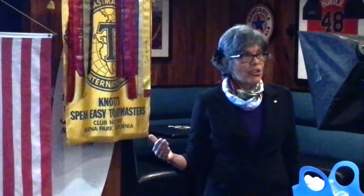I will show you a mature nopal plant. This is actually in my neighbor's yard. My neighbor likes it. He uses it as a barrier, but I use it to eat. And so he said, help yourself. You can have as much as you want. So here you can see a full-size nopal.